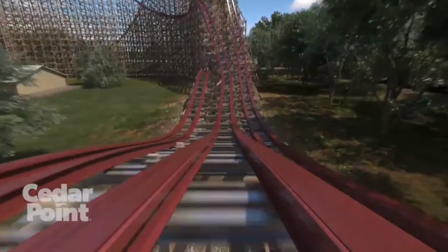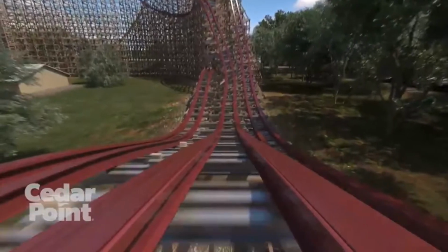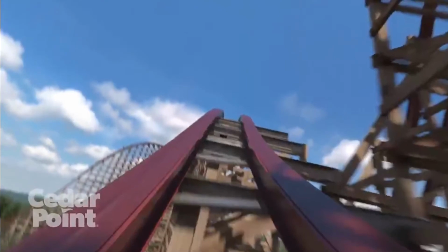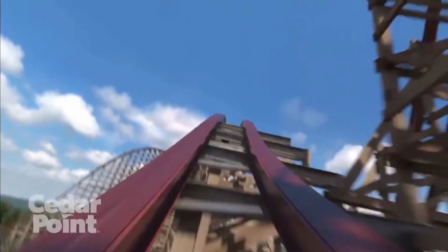After that, you're going to drop, and you're going to do a double down. You're going to go back up into a pop of airtime, a slight bank to the left, and then pop up into the mid-course brake run.